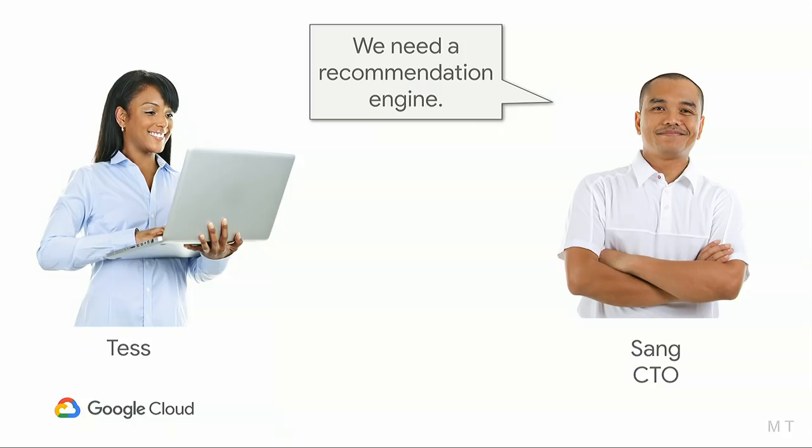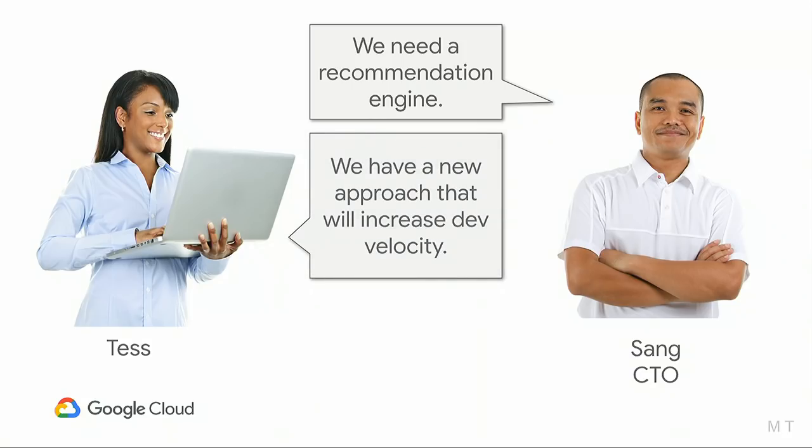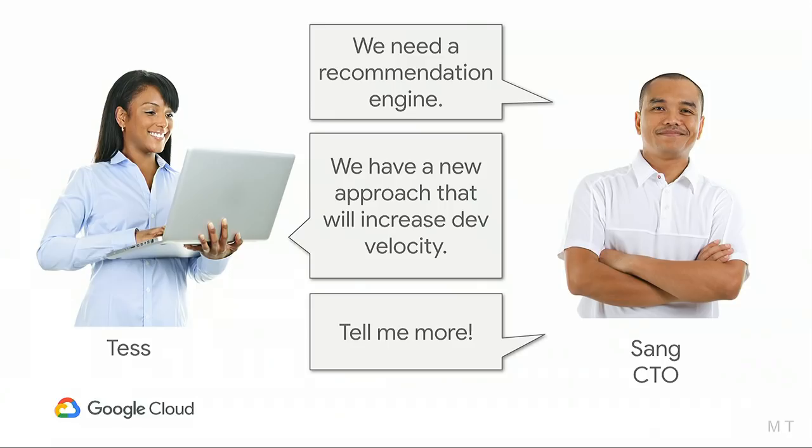Now Tess is in a much better place because she can say, me and the team, we have this great new approach that will give us greater dev velocity and for this new feature you want built. And now Sang is interested. So Beth tells him more.